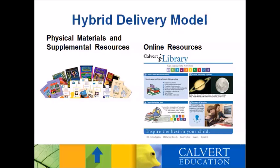The Calvert K-8 program is a hybrid model consisting of a time-tested curriculum and a blend of traditional and 21st century tools. A student's course consists of lesson manuals, textbooks, workbooks, novels for grades 3 through 8, and science kits for grades 1 through 8. Calvert has integrated technology with textbooks and traditional resources to provide the student with a dynamic, fun, and enriching learning experience.